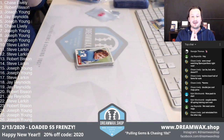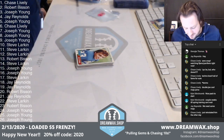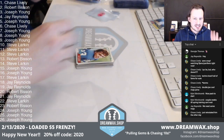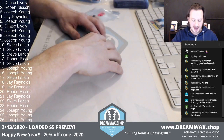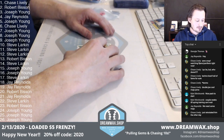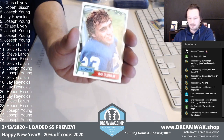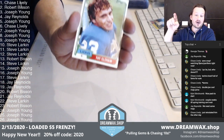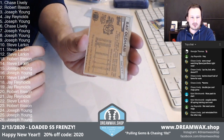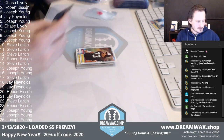Honestly, I'm actually getting pretty excited in this moment. I'm getting more excited because this is a beautiful pack. The centering was perfect on top, and the centering is staying near perfect all the way through the first quarter of the pack. So I'm feeling really good about this. Spot number nine, Ray Oldham. Some Detroit football. I haven't played my Detroit basketball blast in a bit, so we need everyone's, even if it's football.